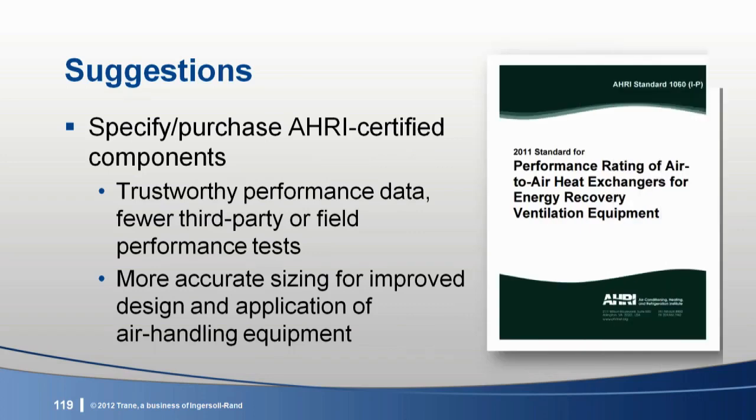The last suggestion is to specify and purchase energy recovery equipment that has been certified with AHRI. Most manufacturers participate in the certification program, which allows you to specify energy recovery components with greater confidence and ensures an apples-to-apples comparison of performance.